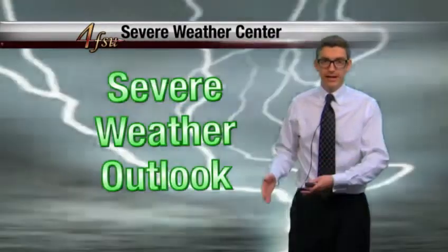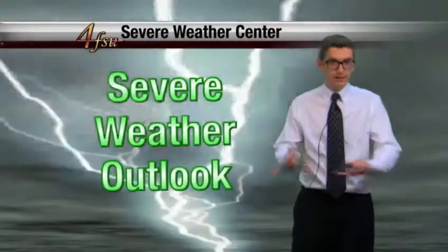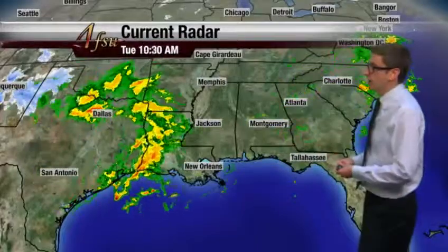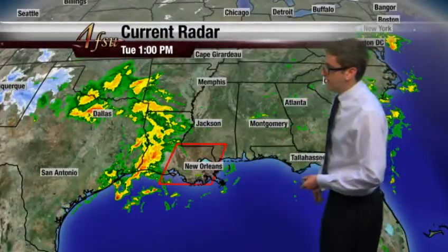Breaking down all of the severe weather potential here in Tallahassee, as well as points west and east of here, all next with this special report coming up on 1 o'clock right now. Let's break it down real quick for you to see what we could possibly expect. But first, let's look at what's currently going on across Tallahassee. This is a live look as of 1 o'clock.